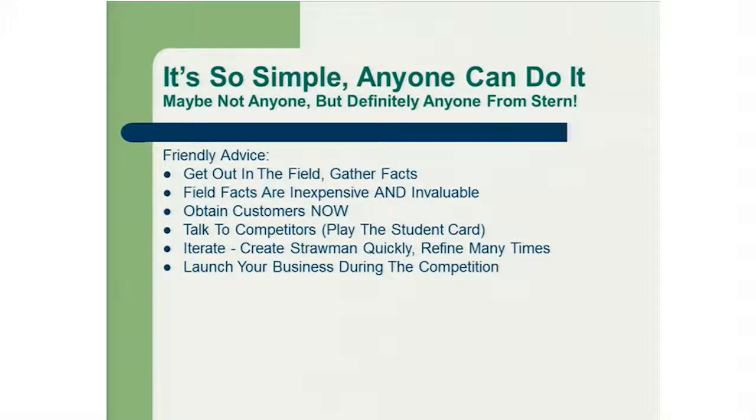Launch your business now. What are you waiting for? The planning process is a living, breathing process. It's not something that we plan, and then boom, we press a button and launch. This is not a missile. This is something that you're going to build over time and refine over time.